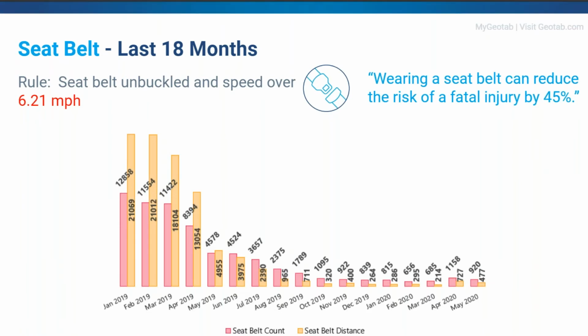So we got together and started talking about a policy. What can we do to make sure that drivers start using their seatbelt, plugging them in, and so on?